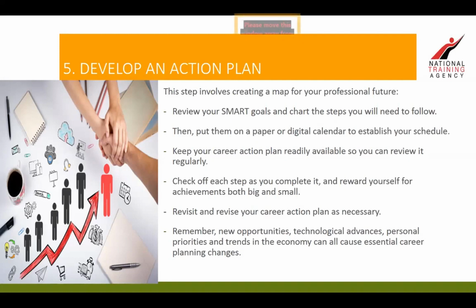Creating that action plan doesn't have to be boring, and you don't have to do it alone. The National Training Agency can help with its already prepared career maps that you can find on our website. You can create a vision board or even write an essay to creatively express what your action plan looks like. So there are the 5 steps once again to successful career planning.